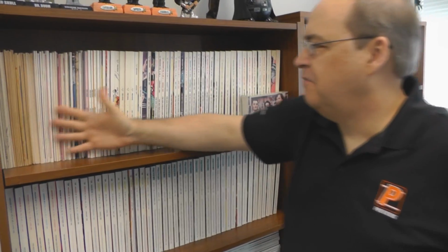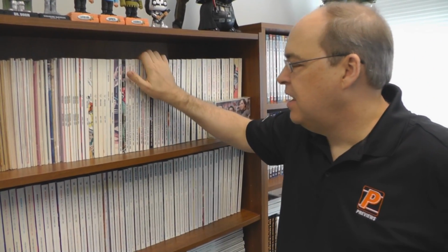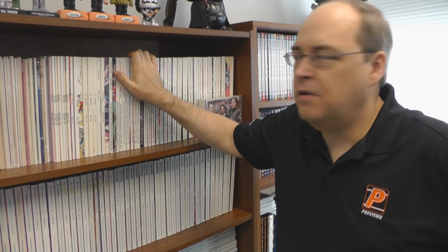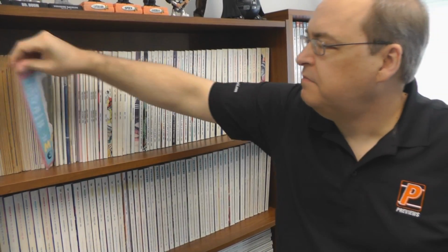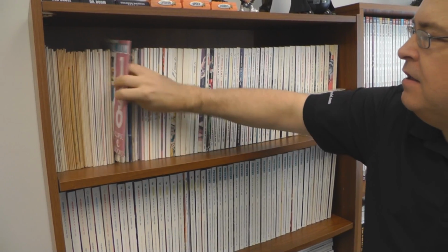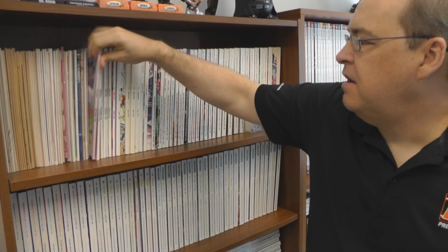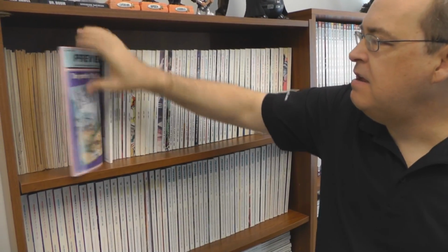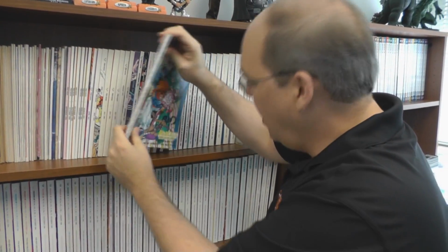As you can see from all these, it kept getting bigger, and the quality of the production kept getting better and better. Adding full color covers on the outside, and we did that in November '89, and we went square bound in September of 1990. Here's our first double in July of 1992.